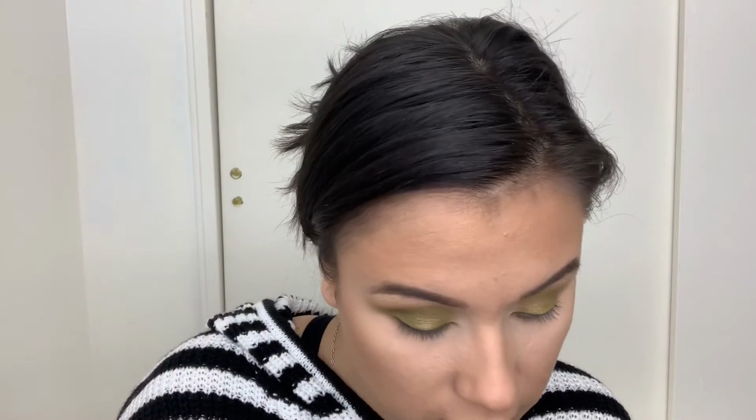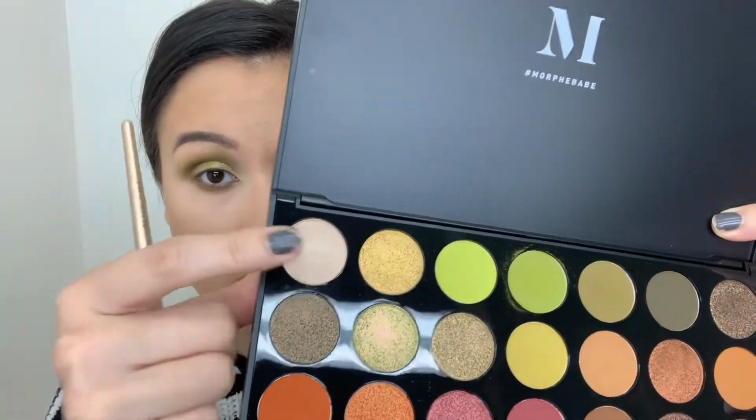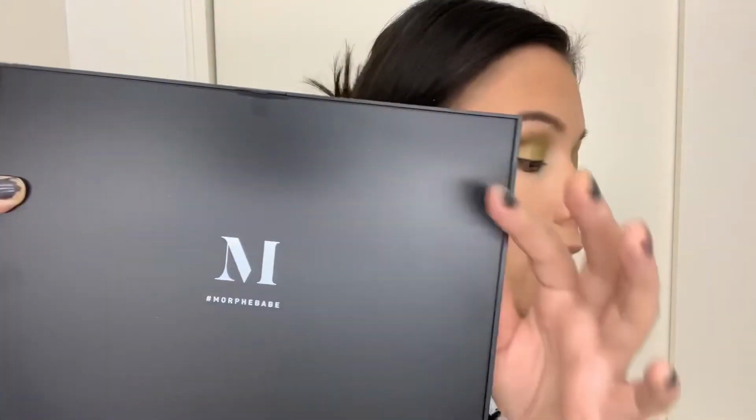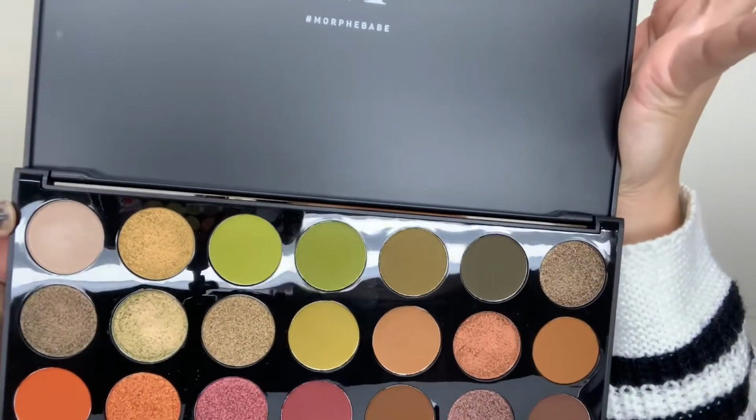Alright, so I'm going to take another pencil brush. This one's from Morphe. The last one that I used was from BH Cosmetics. And for my inner corner highlight, I'm actually going to use that same gold green shimmer. And then for my brow bone highlight, I'm going to use this one right here. So the gold one is Pop Star, and the light one over here is Light of the Party. So Light of the Party and Pop Star.